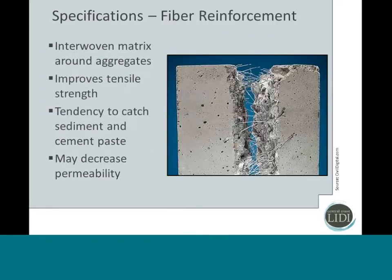Another consideration for pervious is fiber reinforcement. So fiber reinforcement has been used in traditional concrete for a number of years. And what research has shown that it can do for pervious is it can strengthen that bond between the aggregates, because now you're counting on not just the paste, but you may have a contiguous fiber connecting one aggregate to another. Now what research has also shown is that during construction, those fibers may have a tendency to catch some of that concrete paste and reduce your void ratio.